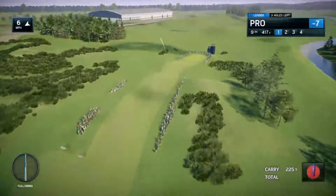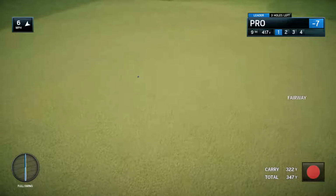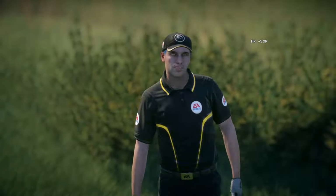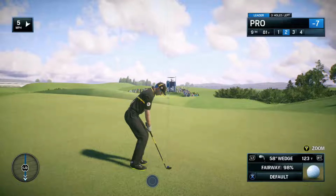Tom Weiskopf was one of my idols growing up. I loved the way he swung. That swing right there reminds me of my idol. It looks like Rory McIlroy, Frank, sticking the follow-through. Second shot, good look at the green.